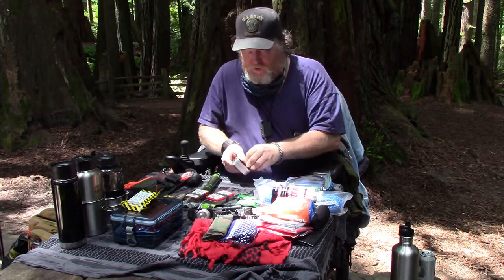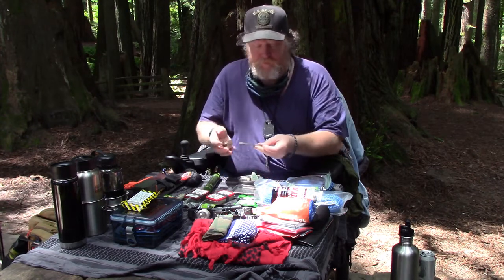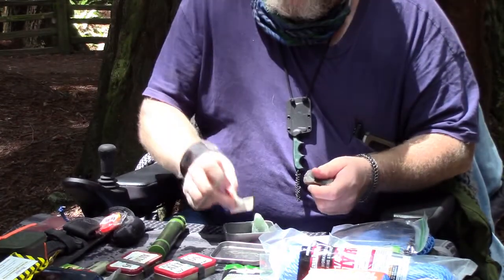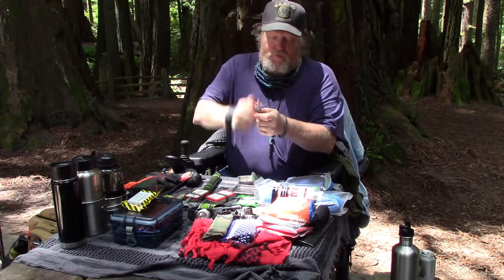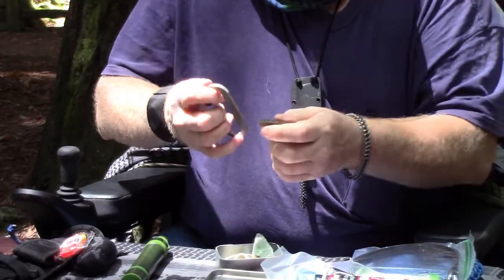This one's a little bit more advanced than that, in that this is actually a flint and steel. And I don't want to start a fire right now, so I have a wick to catch the sparks, but can you see the sparks coming off of that? Now, give this one more.